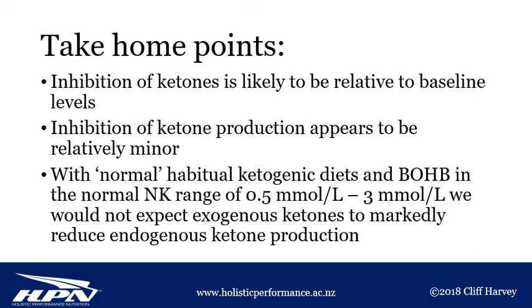So some of the key take-home points here is that the inhibition of ketones is likely to be relative to baseline levels. In other words, if you have higher ketone levels, number one, you don't really need to be providing extra from a supplement anyway, but the inhibition of your endogenous production is likely to be greater because you have a lowered requirement of additional ketones in that state. But overall, the inhibition of ketone production appears to be relatively minor anyway. When we're talking 10 to 31%, it's not a heck of a lot. And within normal habitual ketogenic diets that give that nutritional ketosis range of, let's say, 0.5 millimoles to around 3 millimoles, a lot lower than what was seen in this study, we wouldn't necessarily expect endogenous ketone production to be markedly reduced by exogenous ketones.